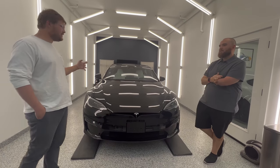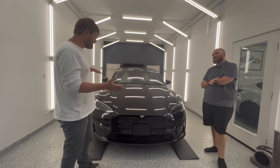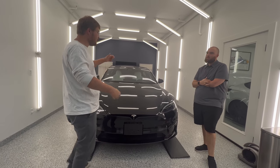Absolutely. We're not going for the show car. This is not going to live in an enclosed trailer and get pulled out and put on a concourse line. This car is going to get driven. So we're kind of giving up some depth, some quality in terms of visuals for protection.